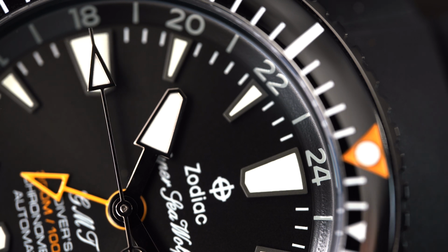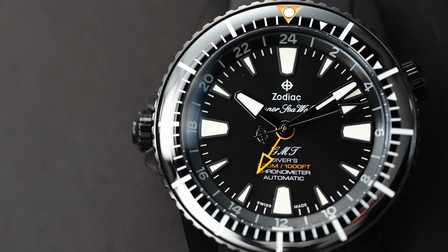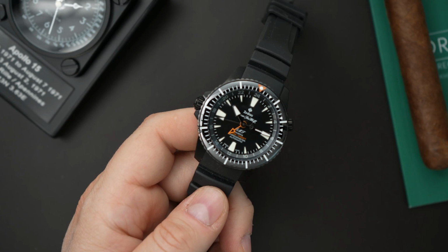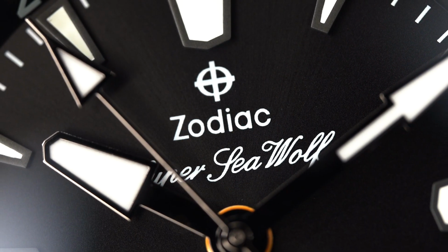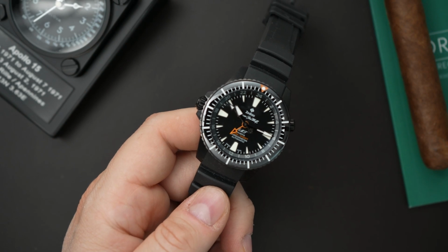A left-hand drive GMT on the channel today, and it is not a Rolex, it is a Zodiac. This is the Zodiac Super Seawolf left-hand drive Pro Diver GMT. It's a watch that's actually exclusive to Huckberry here in the United States.